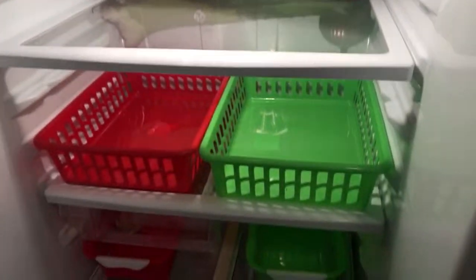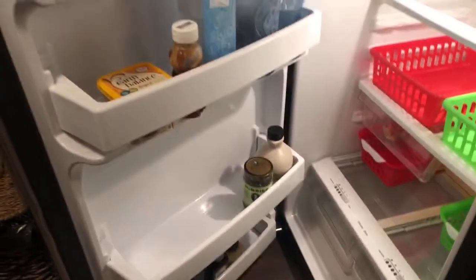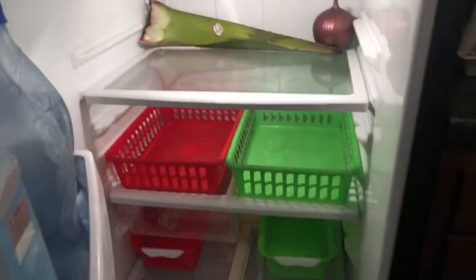When I walked in, I cleaned the trays, the refrigerator, the in, the out. I worked it out. I was like, no, I can't even put food in here right now. So now it is clean. And then I started everything. I just started cleaning everything and dusting. It feels so good.